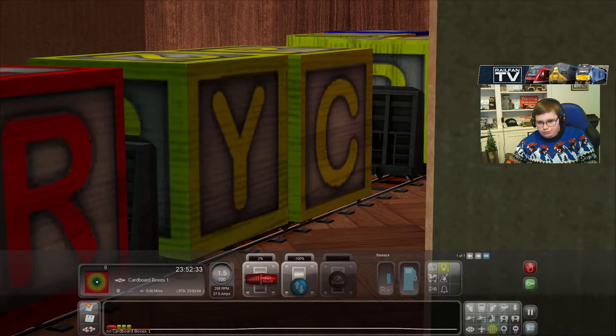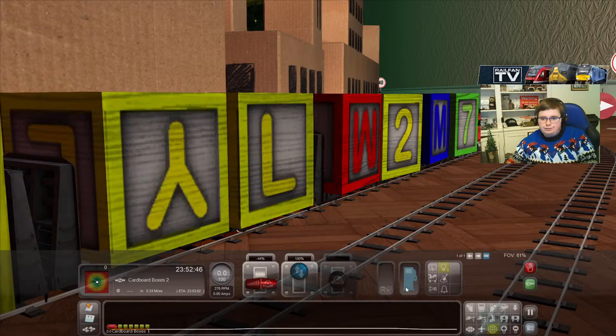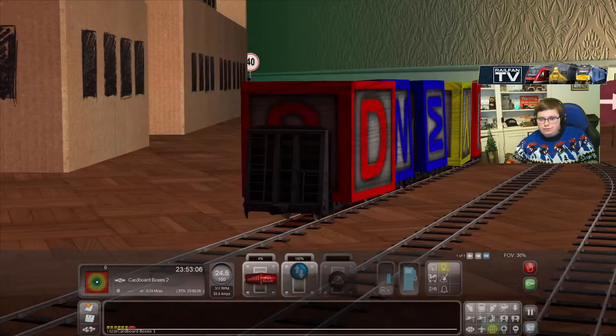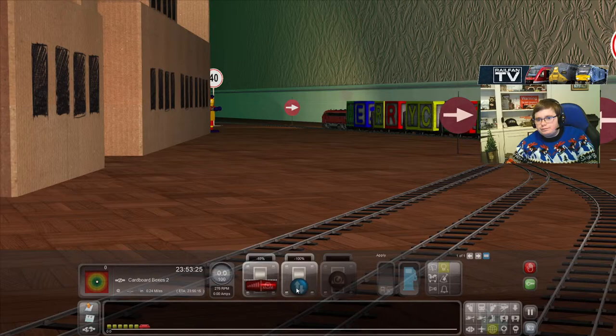Make sure these ones are collected. It's nearly there, so we just need these two here. There we go, make sure we've then collected them all. Oh, we're nearly there. We're getting there.